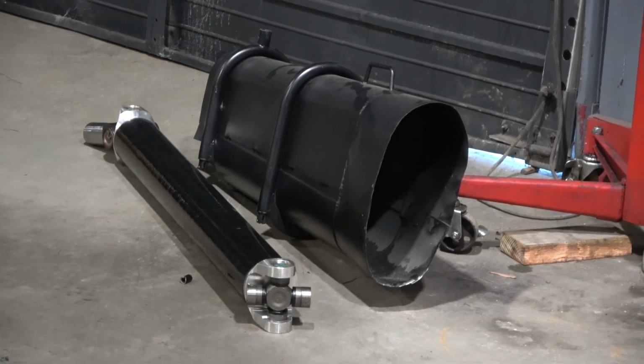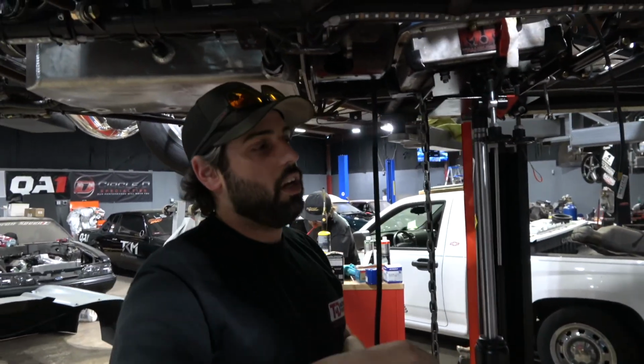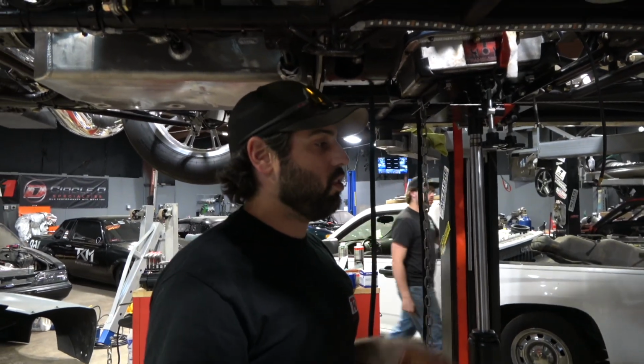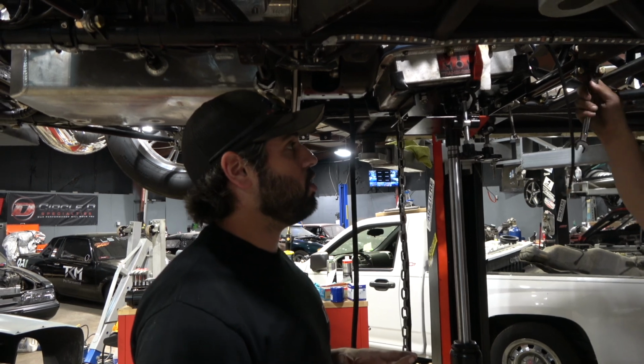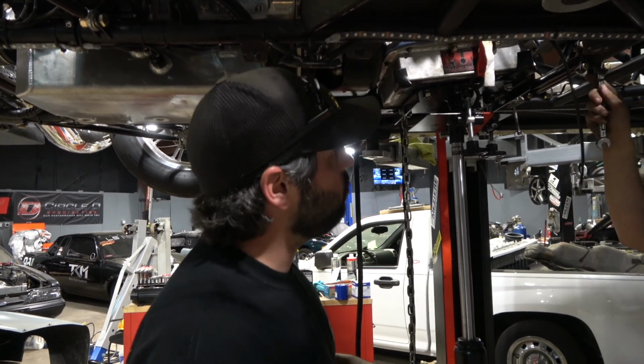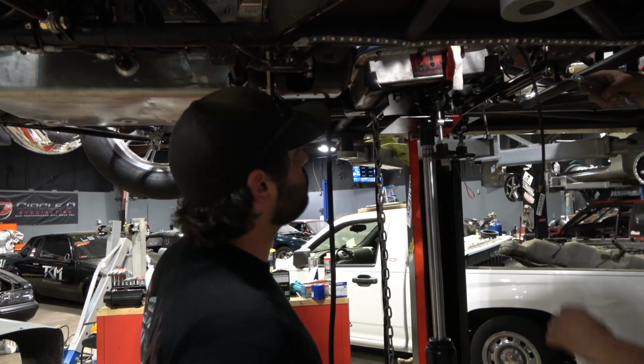So we took the drive shaft out. The shifter and all that stuff lays in there. We got a bunch of lines. Everything's built with connectors, so you don't have to unbolt anything that doesn't need to be unbolted. All the sensors stay where they are, and we really try to make it as user friendly as possible. I'm happy that we were able to get it like this, so it makes it easier to work on.